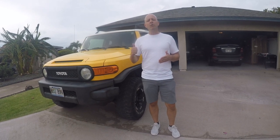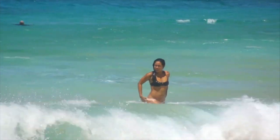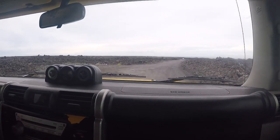We're going to take it doing some chores to a construction site like this house we're building right up the street. We're going to take it to one of the most beautiful beaches you've ever seen in your life. And then we're also going to take it on an off-road torture test to find out what the limits are for this 2007 Toyota FJ Cruiser. And I have a feeling that not only is it the perfect vehicle for everything we like to do here in Hawaii, it's the perfect vehicle for everything you like to do where you call home as well.